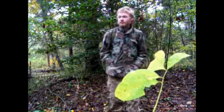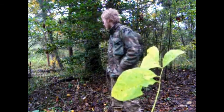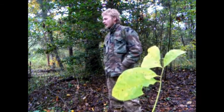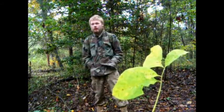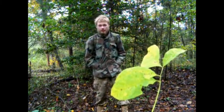Hey y'all. So you can probably tell it's wet. It's been raining. I think it's getting ready to start raining again. And I'm out in the middle of the woods. What the heck am I doing? Well, I'm going to get a fire going when everything's soaking sopping wet.